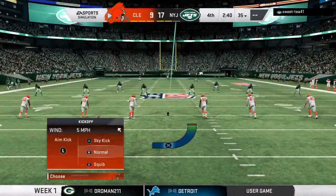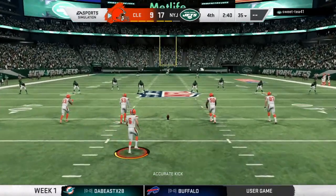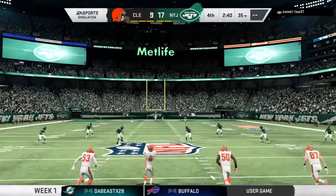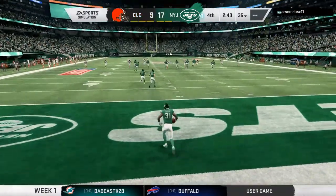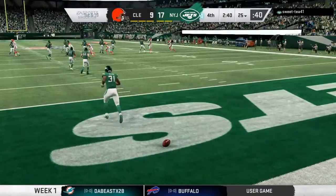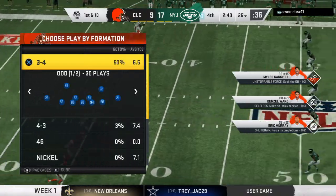All right, so they needed two scores to get back in the game. The field goal there, maybe not exactly what they wanted, but the necessary first step. There's still time remaining, and there's enough time to get it done. They've got to get at the least a three and out here to get the ball back, preferably a takeaway.